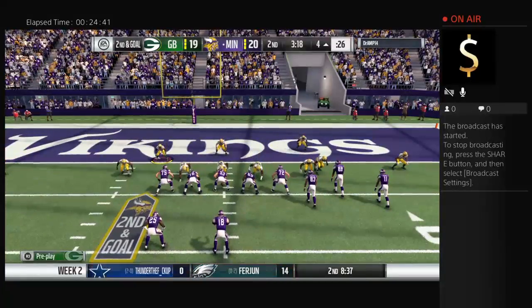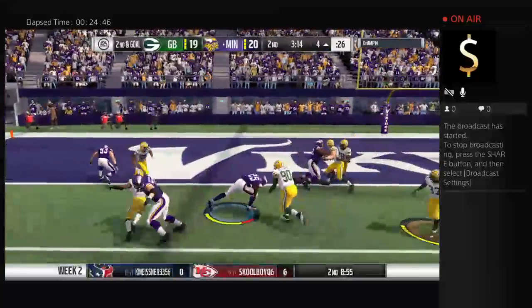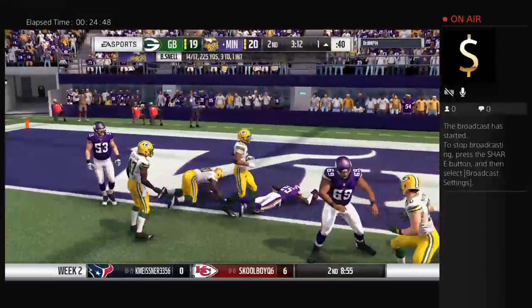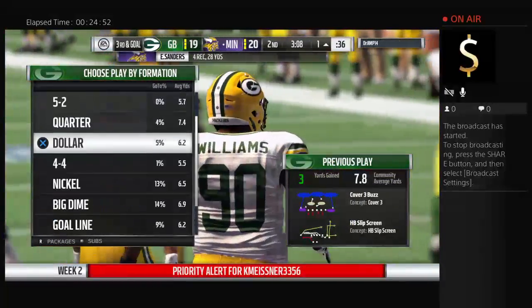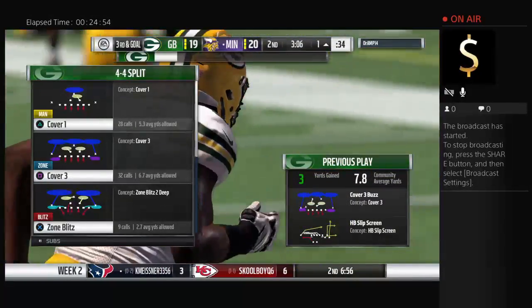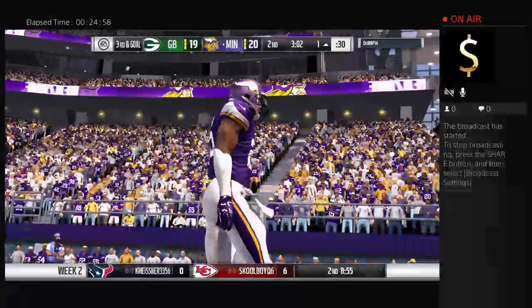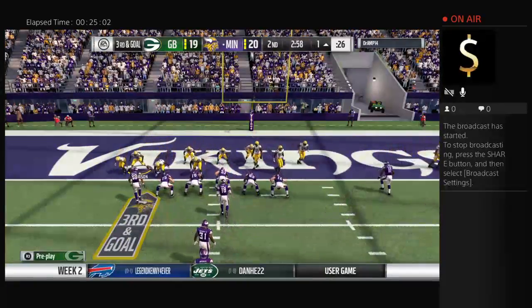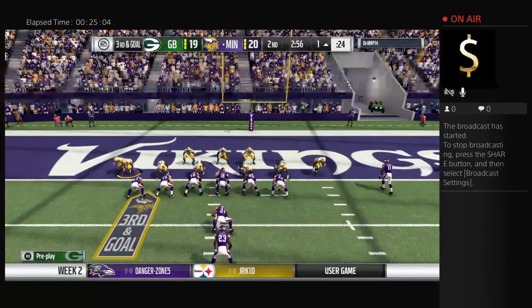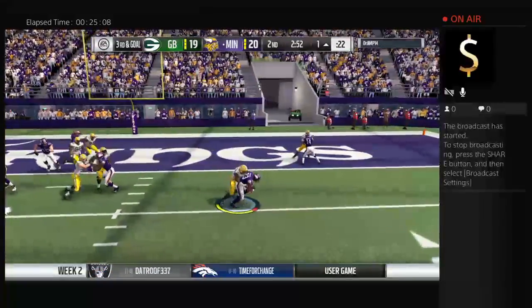Here we go now. They're going to look to throw. That's complete right around the 8. And he'll be brought down right on the edge of the goal line at about the 1-yard line. Call it a 3-yard gain, and that's going to bring up an interesting 3rd and goal. Offense walks to the line for play number 7 of the drive.